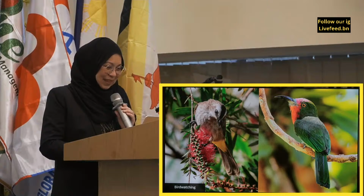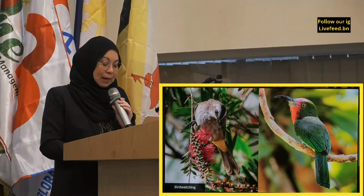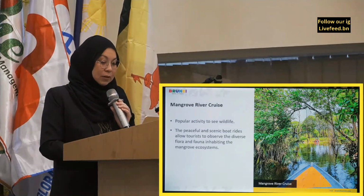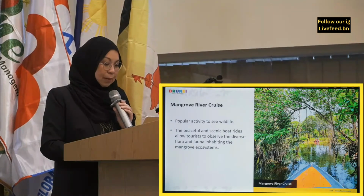And one of the most famous activities among tourists is the captivating mangrove river cruise. This river cruise provides visitors with an opportunity to explore the picturesque waterways in lush mangrove forests.